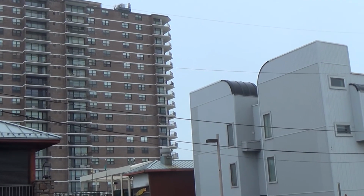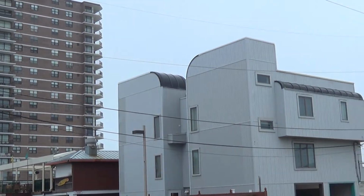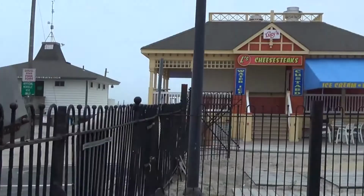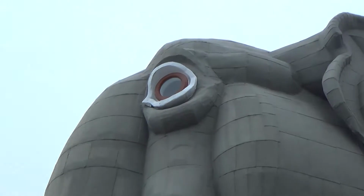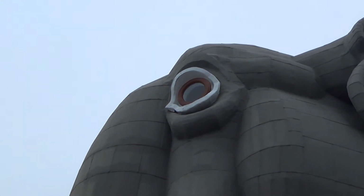Oh. And they moved her to this location. Why didn't they just put that building over here? Because they were going to tear her down. Oh. The person who was building that building was going to tear her down. So when was that, like the 1970s or something? Yeah. And there's her eye. She's got a window at her eye.